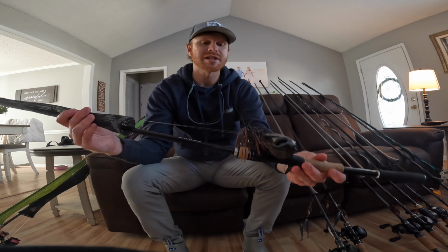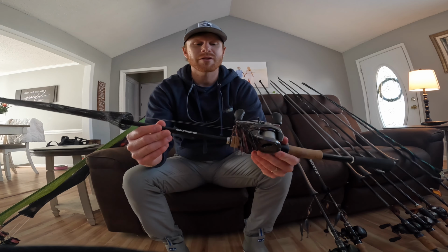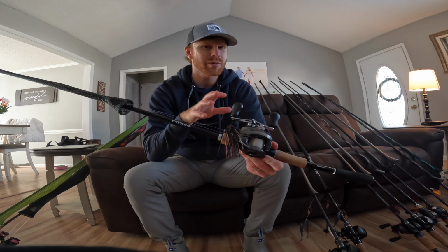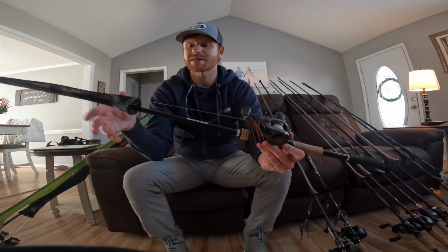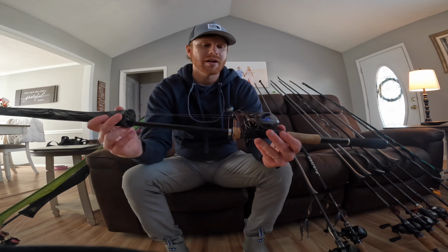I got a jig on there right now. I throw lighter jigs on there. I can throw Texas rigs on there. I can throw spinnerbaits on here, swim jigs. I can even throw a ChatterBait. I am more specific when it comes to my ChatterBait setup, just because I love ChatterBaits so much, bladed jigs. But I can do pretty much anything with this rod.